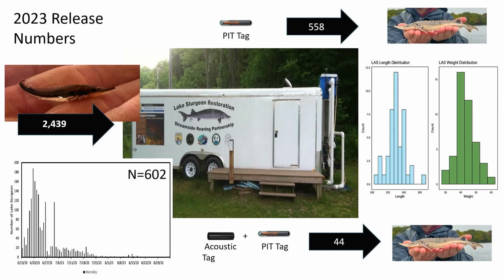558 fish were released with pit tags. 44 fish had acoustic tags plus pit tags. We were able to monitor their length, so we know the length of the fish at the time that we released them. We also know the weight of the fish. And so a bunch of biological information from all those fish that were released. We're also using a genetic procedure to be able to tell us, of the 602 fish that were released, how many were boys and how many were girls as well. This is kind of new genetic technology. So not only can I tell you how many, but soon enough I'll be able to tell you which ones were boys and which ones were girls, which is kind of interesting.